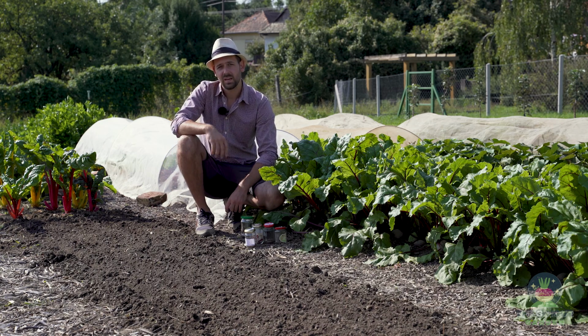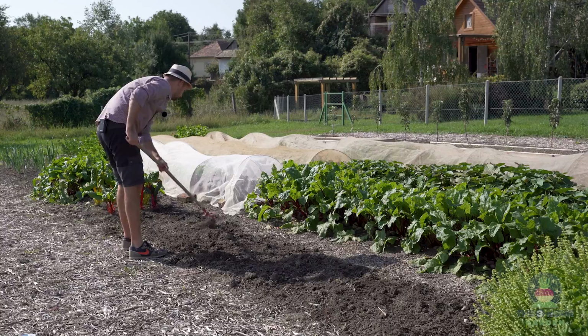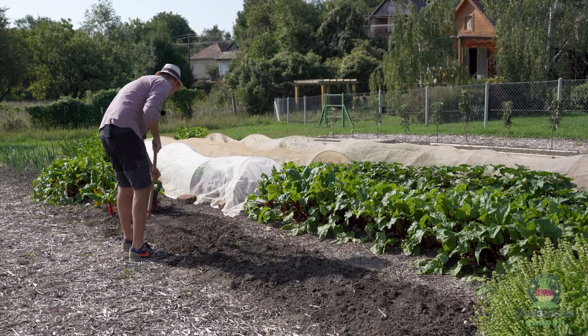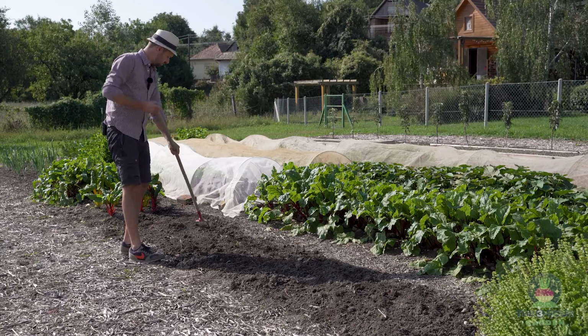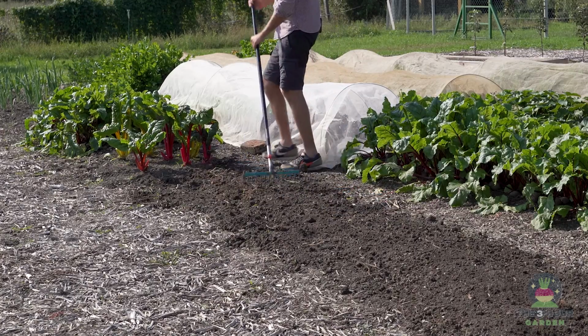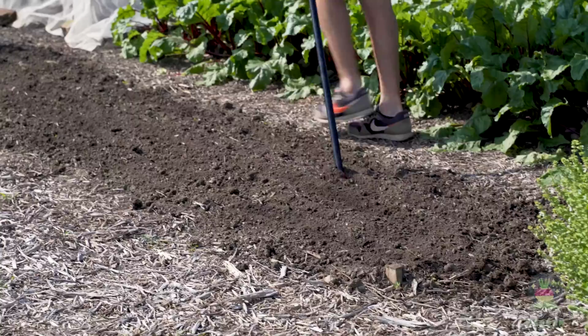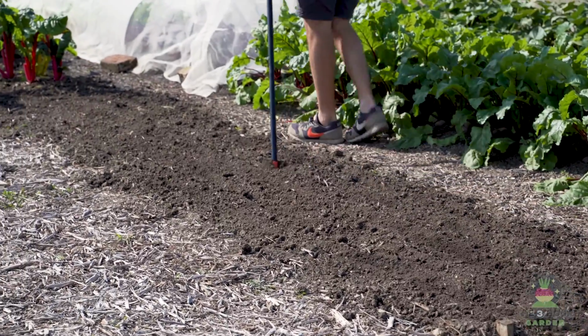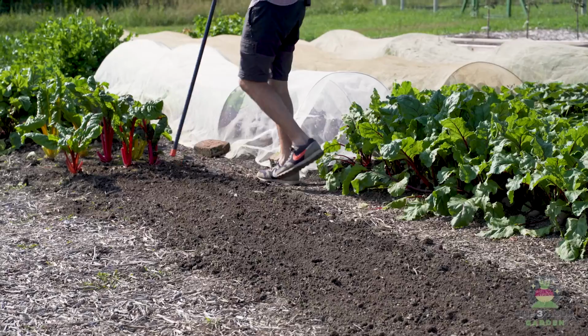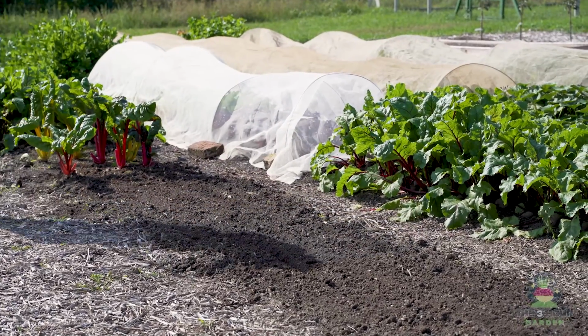So in this bed we had green beans in the summertime, and we had some leaf vegetables in the springtime. So this is going to be the third planting of the season in this bed, which shows that in a biointensive small garden you can grow lots of vegetables in a very small space.